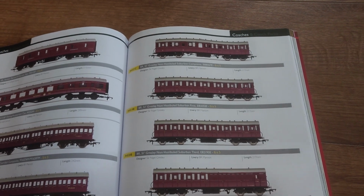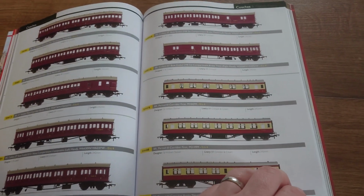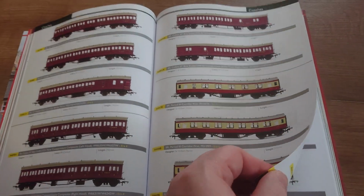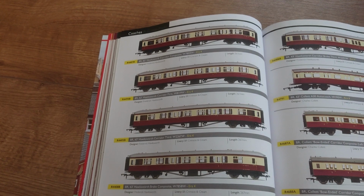Gresley, non-corridor. Lovely. God, this video is going to be long. Sorry, peeps. If you made it this far, thank you for bearing with me. And there's so much to go through.